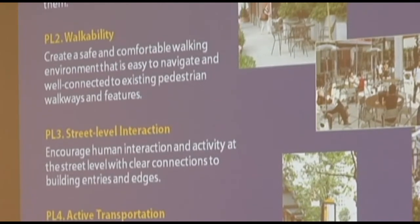You've got to make it walkable, safe, psychologically safe, really safe also. So perceived safety, actual safety. Interesting. Well, actually, interesting, I should say, for PL3, Public Life 3.